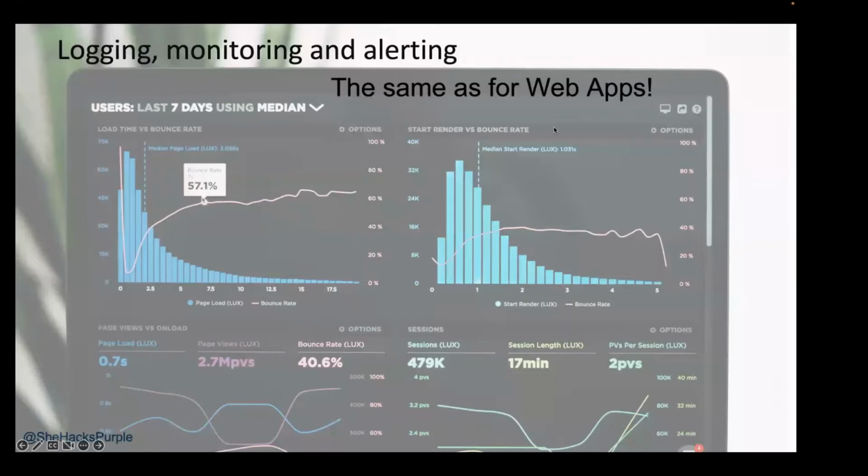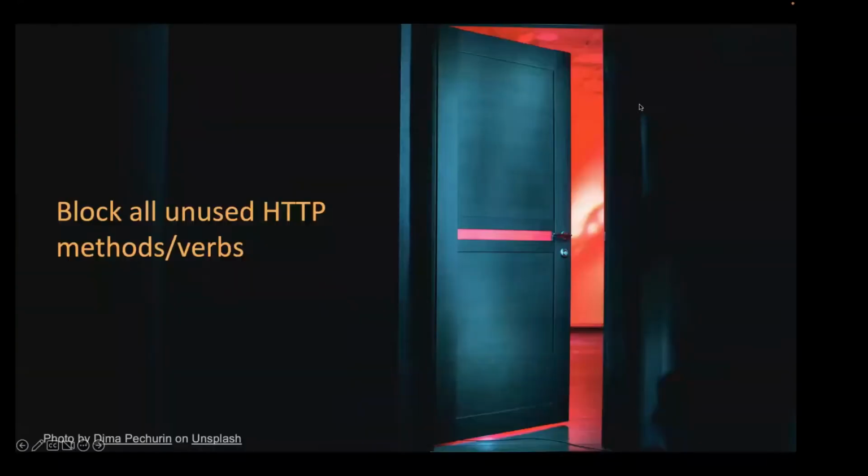Oh, and we want to do the same as we would for a web app. I know APIs are smaller, though their logs will be very tiny. It's not that much monitoring compared to a web app, but if our APIs are being attacked, we want to know.